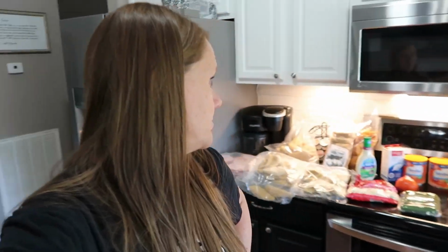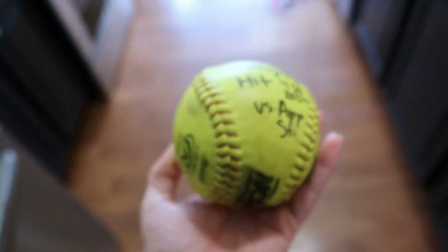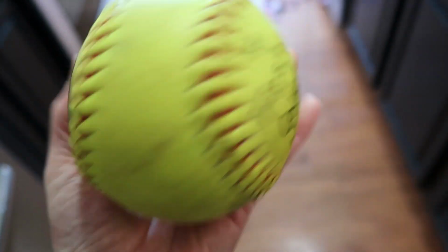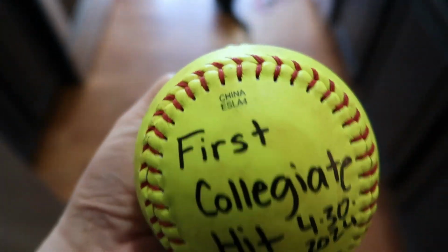But yeah, so let's go outside, and I need to get Flash, but I also need to water my stuff. Kennedy also got a ball for her first college hit. So that's pretty cool. You guys seen that in the last video. Let's go get Motor Mouth, guys.